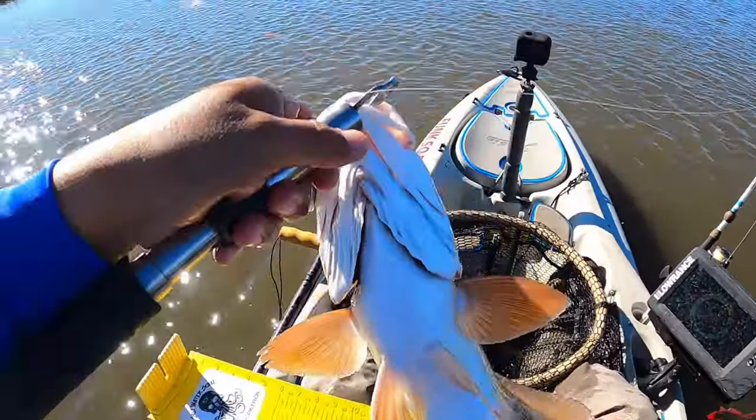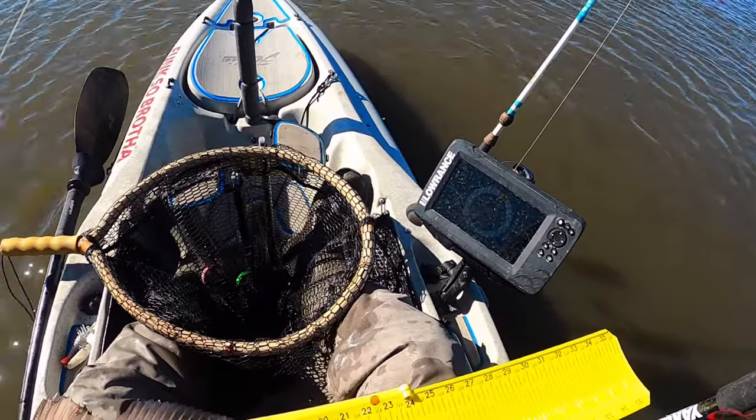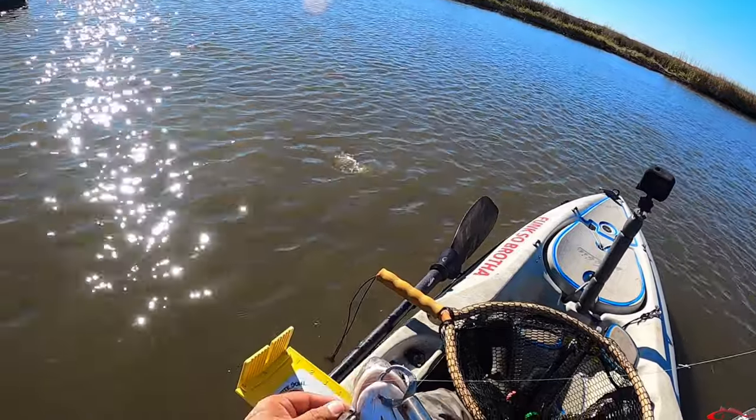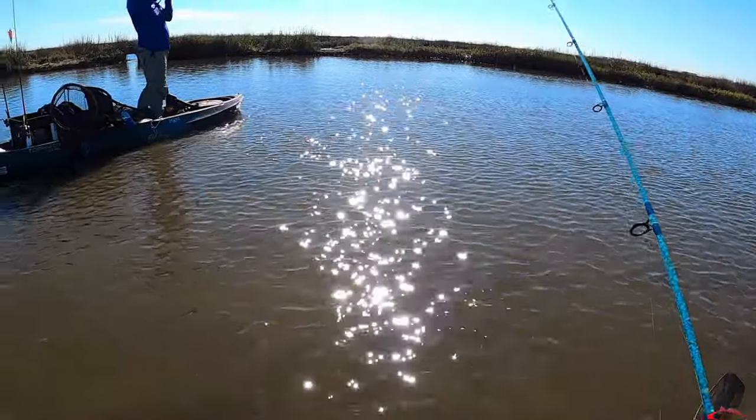All right, let's get him on here. Let's measure him. Another mid. 24 and a half. Nice slot. All right, so that's two casts, two fish. Let's see. There we go.